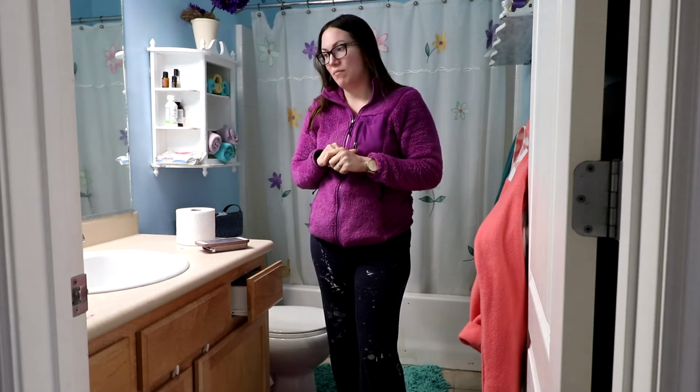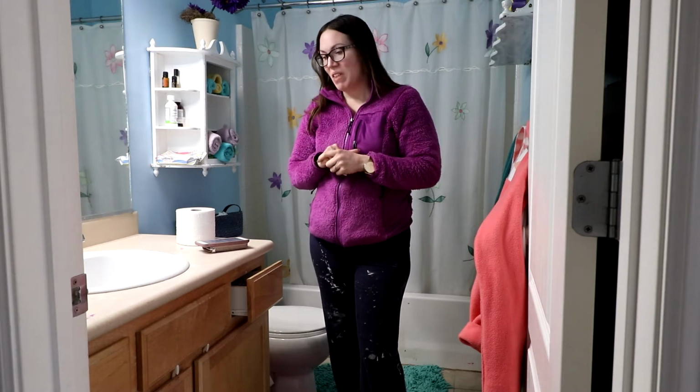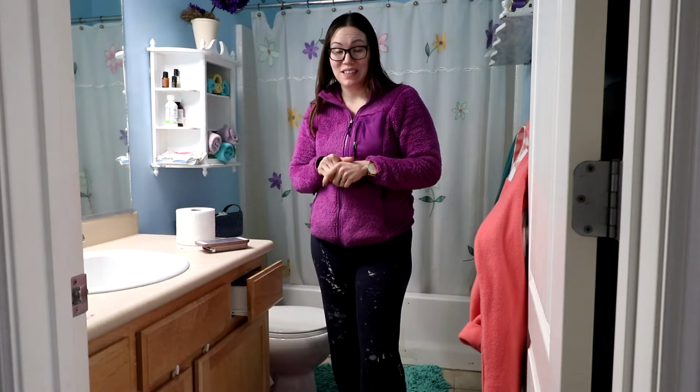Right now, I'm going to show you how I clean my bathroom. This is my kiddo's bathroom and it is disgusting. And I have been wasting my time on Instagram this morning because I'm exhausted.